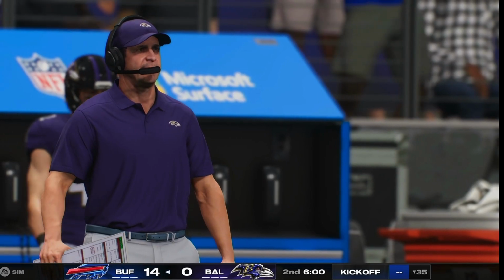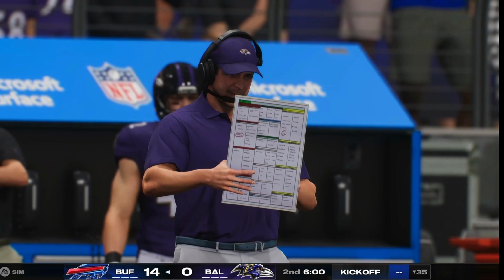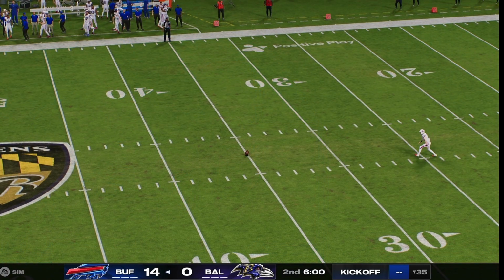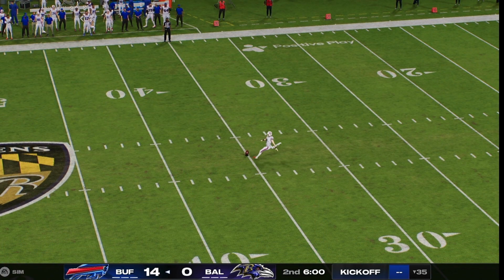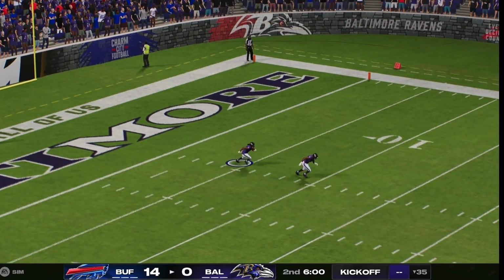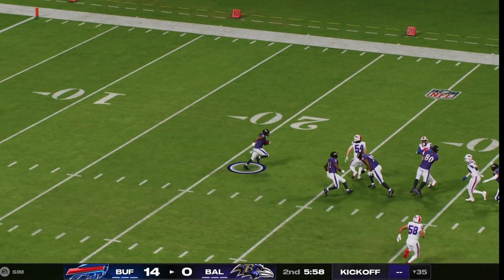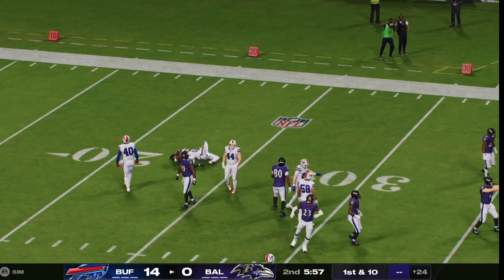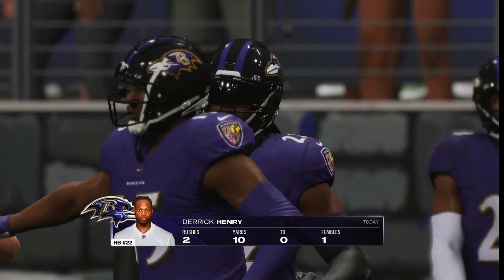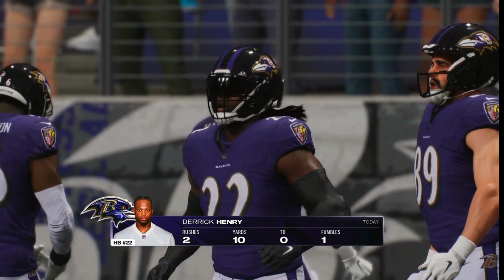The Bills with the football as we start quarter number 2, as they've got it as we resume action. Here's Bass now to send it away. And he'll be tackled just shy of the 25. Baltimore set to take over here for their second possession of the game.